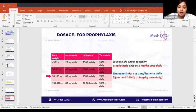Now, why have I particularly highlighted this row? This is because 50 to 90 kg is usually the weight group of patients we face in our day-to-day practice. So these are the most commonly used dosages. But this particular arrow is indicating what is most commonly asked in the exam. They will not ask you very frequently from this column. They will ask you from this particular row, 90 to 130 kg. That is most frequently asked. So always try to remember this particular set of values, or you can work it out on the day of the exam.